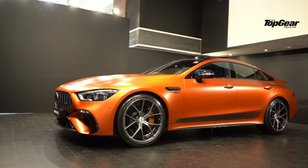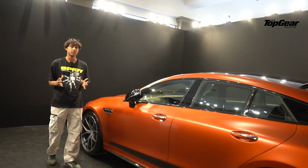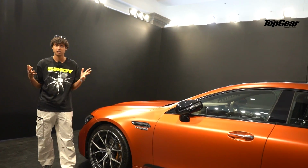But now let's talk about the important changes. If you come to the front of the car, I will introduce you to all that's important and quite significant, not just for Mercedes-Benz, but for AMG cars in the future.